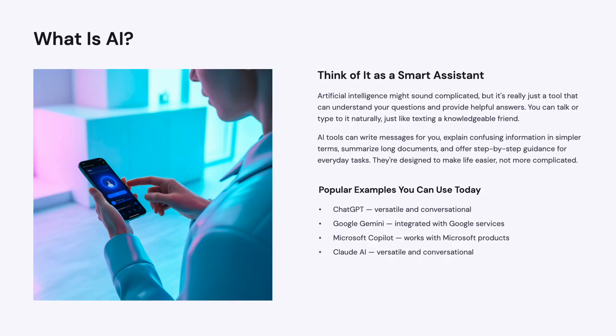What is AI? Think of it as a smart assistant. Artificial intelligence might sound complicated, but it's really just a tool that can understand your questions and provide helpful answers. You can talk or type to it naturally, just like texting a knowledgeable friend.